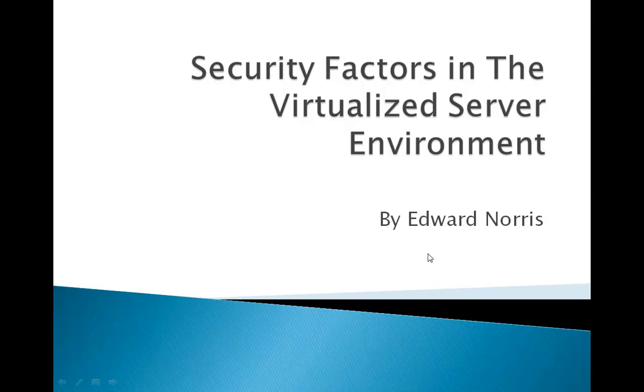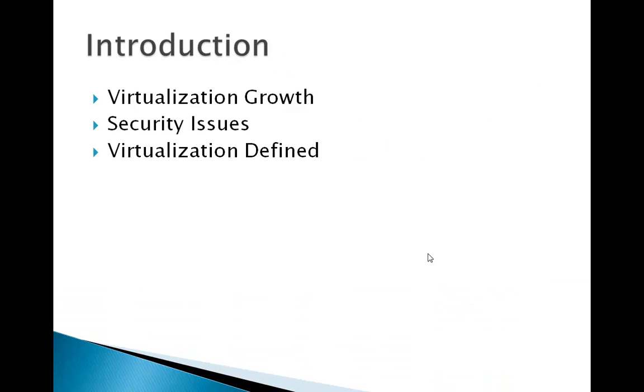Security factors in the virtualized server environment. Virtualization is one of the biggest areas of growth in the computer industry today. It's being used by all sectors, including state and local government.